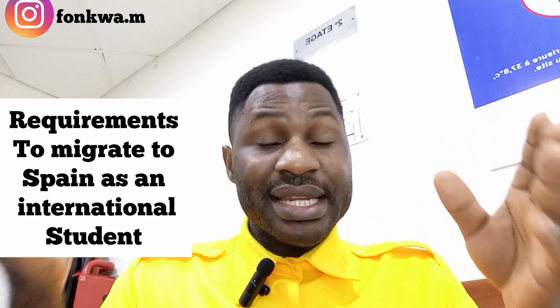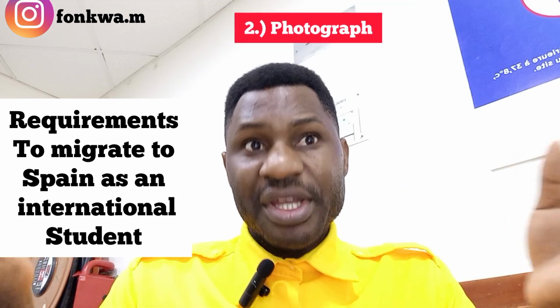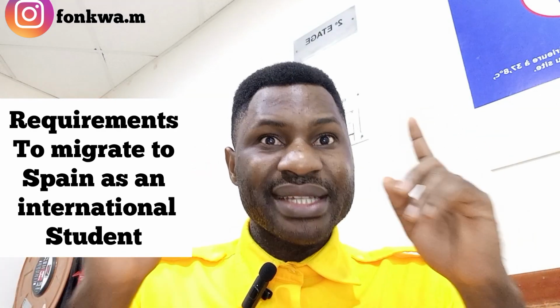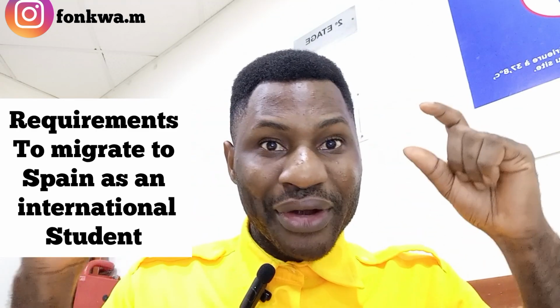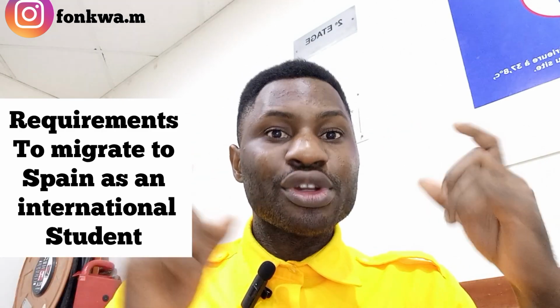Another document you need is a photo. It's a photograph. All right, a passport size photograph, a color photograph, a recent photograph taken against a light background, facing forward, without dark or respective glasses. You must not have goggles on before you take the picture. It is a passport size photograph, not a selfie.